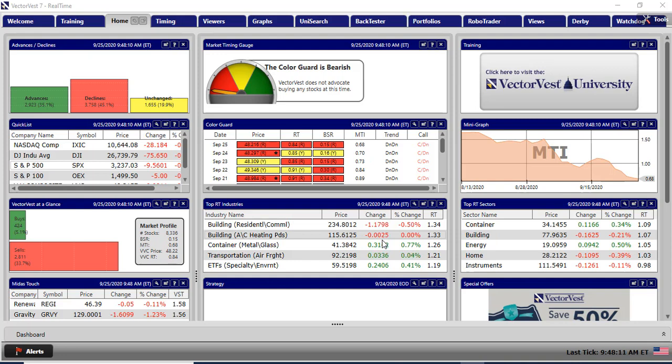Darn good advice. As you can see, yesterday at the close there was a black star within that red light in the price column of the color guard, which means that the price itself was down day over day and week over week, but the momentum as measured by the proprietary VectorVest metric RT was also heading down. So price is heading down and the driver had his foot on the petrol. The 3200 level on the S&P 500 is still holding. That's a very important level. We'll get to that in a second.